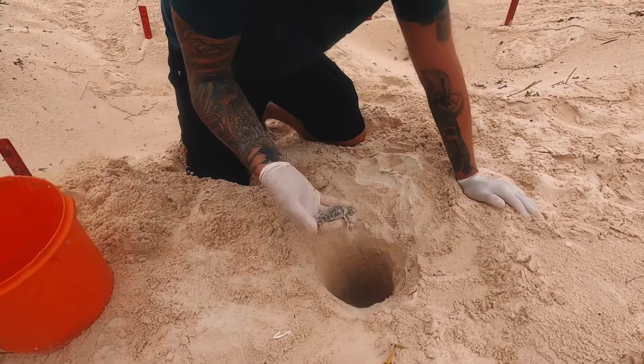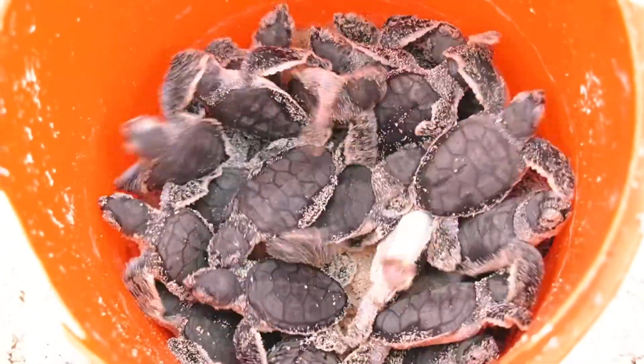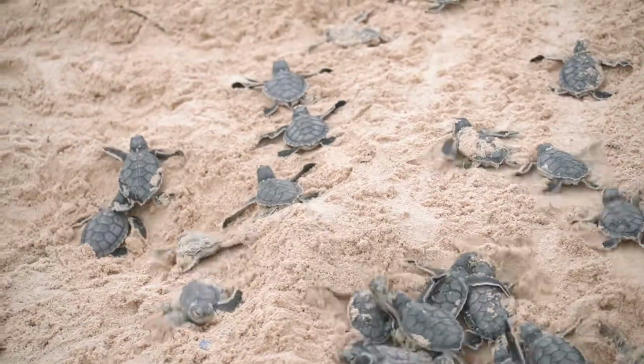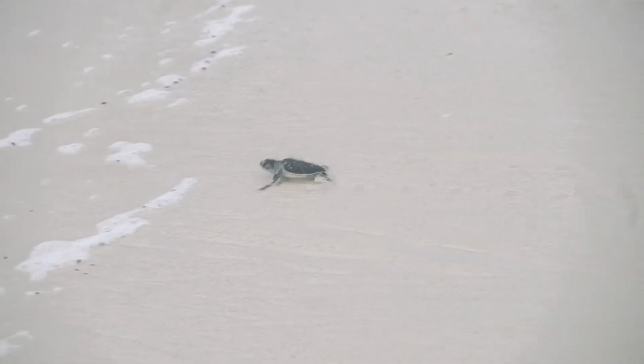I can't wait. We're gonna dig into the sand and pull them out, the ones that couldn't get out on their own, and then I guess we have to clean them up and count them and then just launch them out into the sea. We're gonna watch hundreds of tiny little baby sea turtles running to freedom.